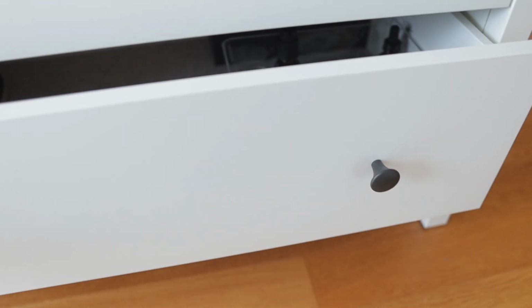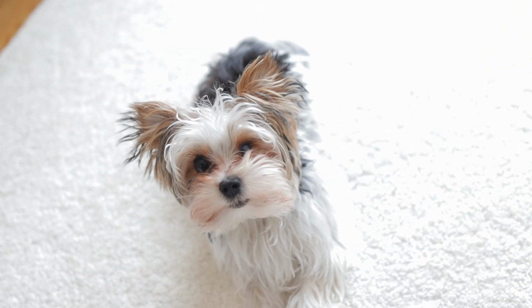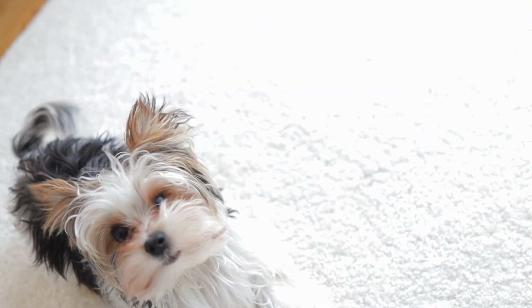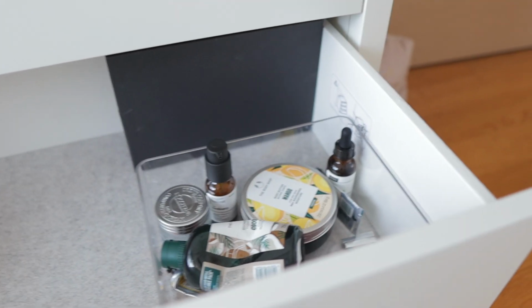Now, where I've been storing everything is in this little storage drawer with my wedges. And here we have the belly. Hello? Okay. Yeah, Bali, super. He's so loud in the morning.